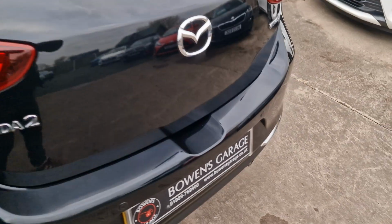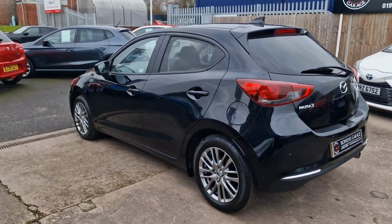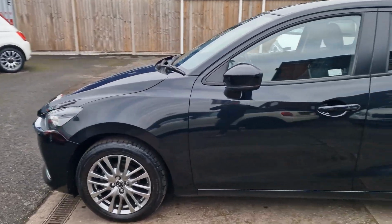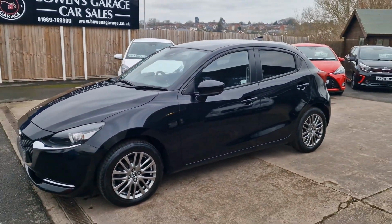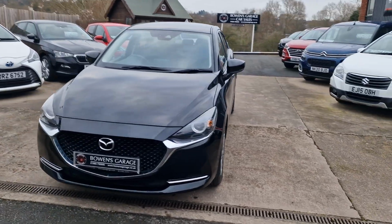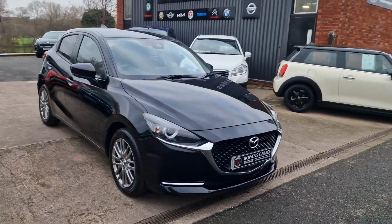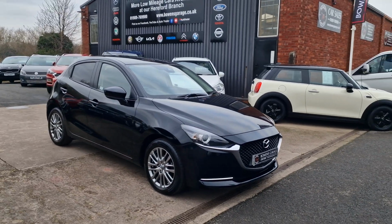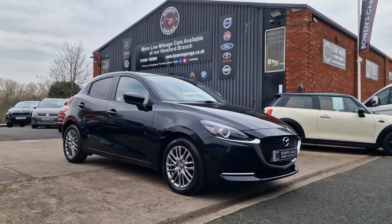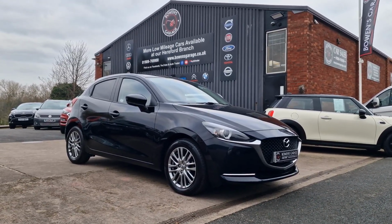So there we have it, January 2022 Mazda 2 Sport with the navigation, 1.5 petrol, 6-speed manual gearbox, 22,000 miles from one private owner. Very recent service, and very recent MOT. MOT runs until the 23rd of January 2026. Finance is available from less than £220 a month based on a 10% deposit on a PCP deal. And the car will come supplied with that MOT until the end of January next year.